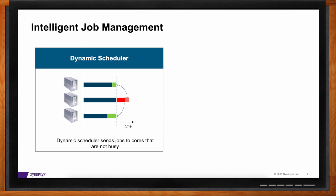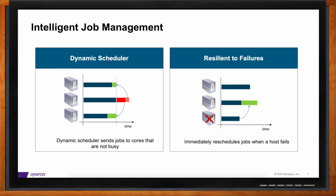And if you see that a machine is going to be overloaded, it's going to reschedule this command on a different machine. And also really important is, are you resilient to failure? Are you fail safe? If your machine crashes, is your job done? Not with our dynamic scheduler. It will see that the machine shut down and it will restart the command on a different machine.